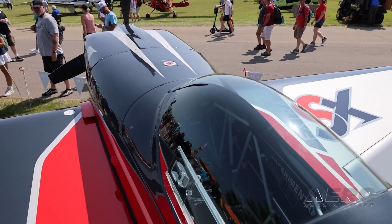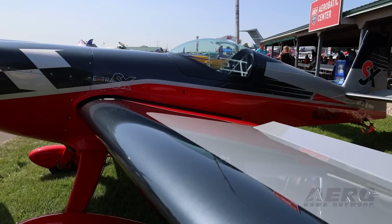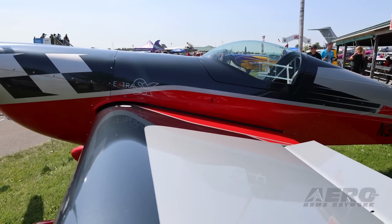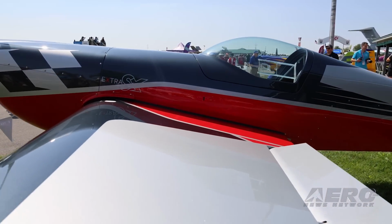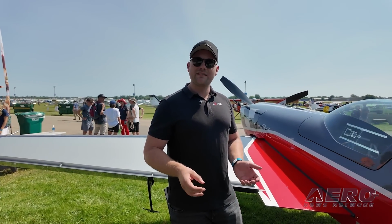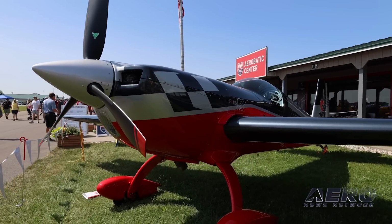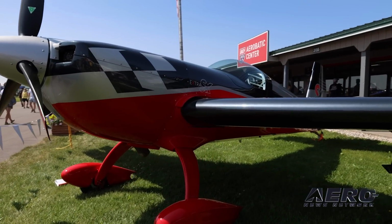What we did with the CG, we moved the engine more backwards and the pilot more forward. So the pilot has more room now in the cockpit and it's much more comfortable. It's less physically demanding because the pilot is sitting at the CG, and this helps you in your aerobatic sequence, so now you can concentrate even more on your flying.